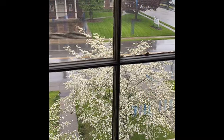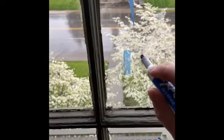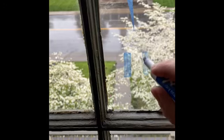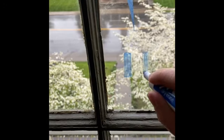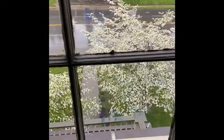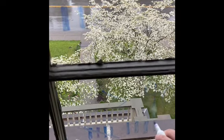Today on my weather window, I am marking a rainy day. Two days so far in the past 2 weeks. The temperature right now is 52 degrees. 52 is greater than 40.